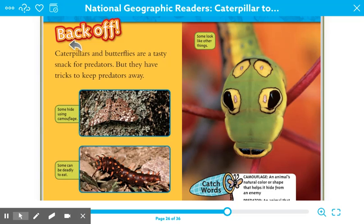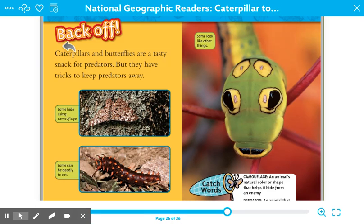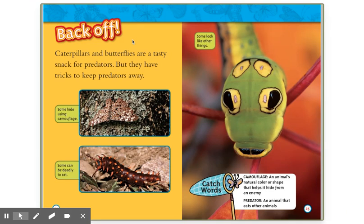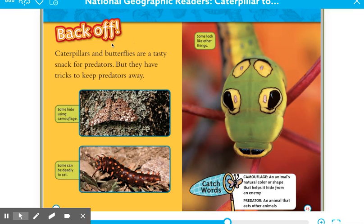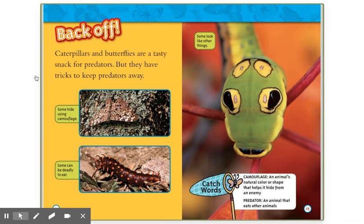The heading of this page is "Back Off." Uh-oh, dun dun dun. This looks scary. What do you think "Back Off" is going to tell us? I think it's going to tell us about animals who want to eat butterflies. Let's read. Caterpillars and butterflies are a tasty snack for predators, but they have tricks to keep predators away.